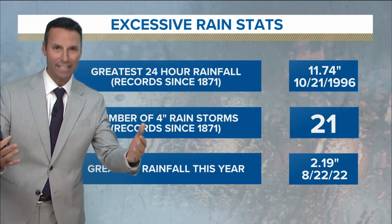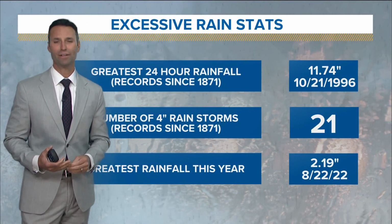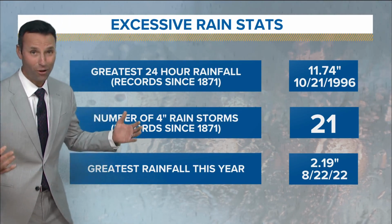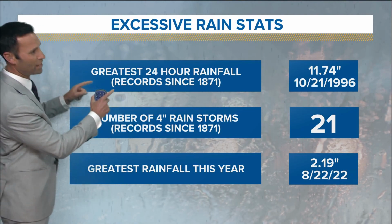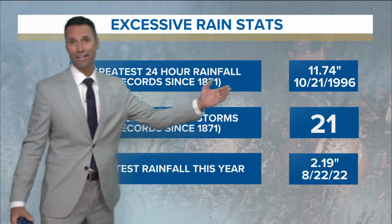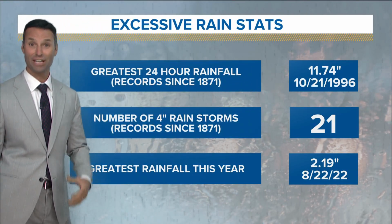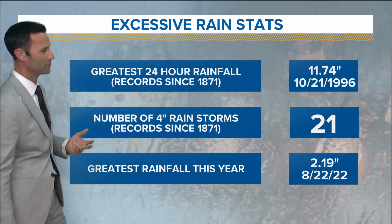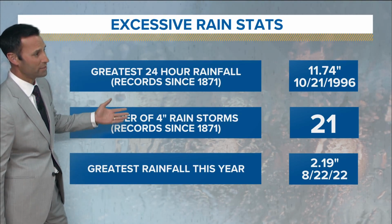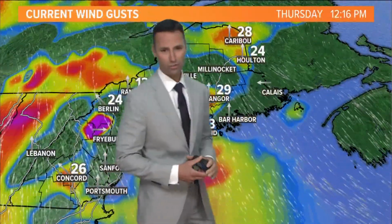It got us thinking after seeing some of these sizable amounts that these models have been spitting out. Some of these big storms over the last several years, there haven't been a whole lot. This is the greatest 24-hour rainfall in history going back to 1871. About 12 inches, almost a foot of rain, fell in a 24-hour period back in '96. That was in connection with Hurricane Lily, by the way. There haven't been a ton of 4-inch storms or more, and the greatest rainfall this year was a little over 2 inches back on August 22nd.